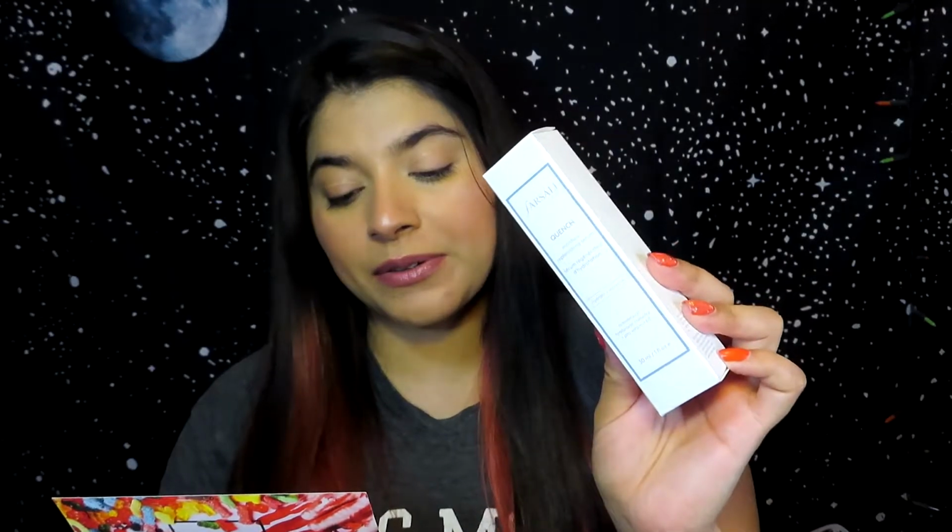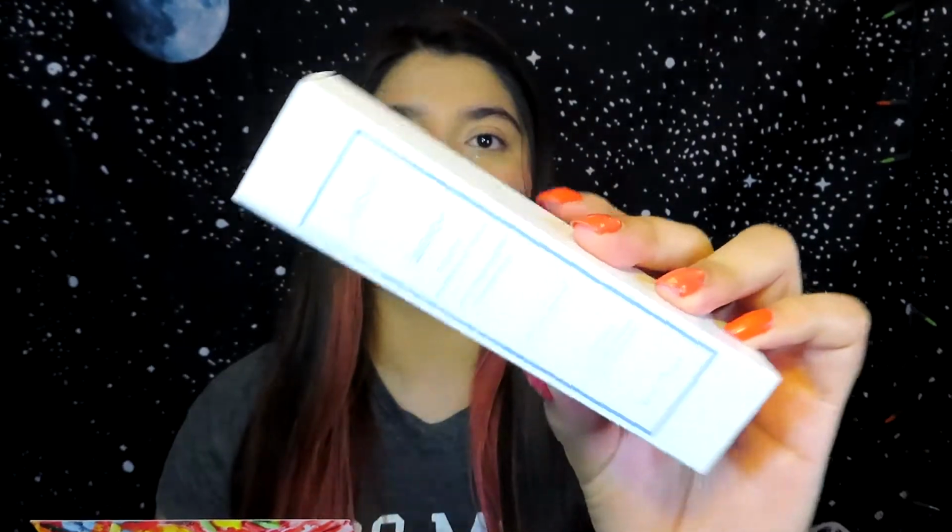And so I'm super excited to try this out. I'm not going to try it out right away because I do have another serum that I'm using right now. So once I'm done with that one, I'll begin with this one. So this Farsali Pride Quench Serum retails for $24. So that's pretty cool. The next product here are brushes, I believe.